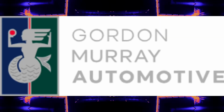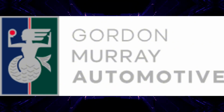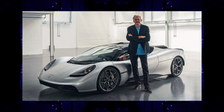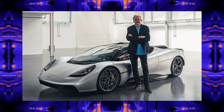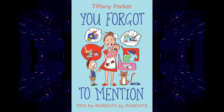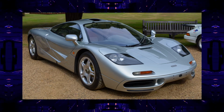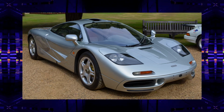And for anyone who's wondering, GMA stands for Gordon Murray Automotive, which is an automotive company founded by Gordon Murray, the former technical director of McLaren. And I also forgot to mention, he was also responsible for making the McLaren F1, McLaren's first road car.